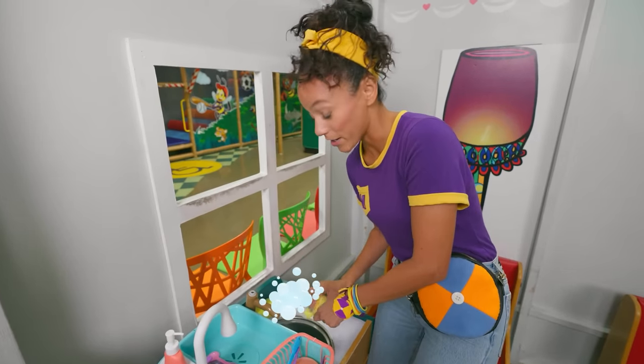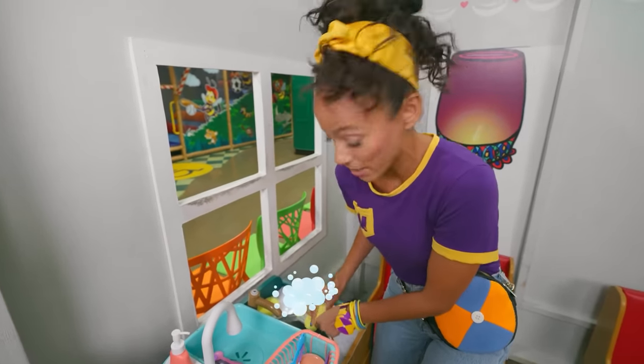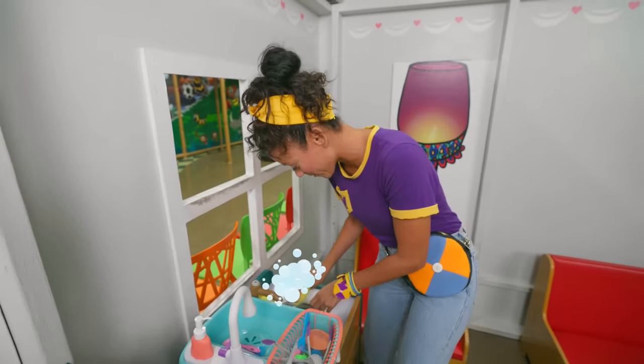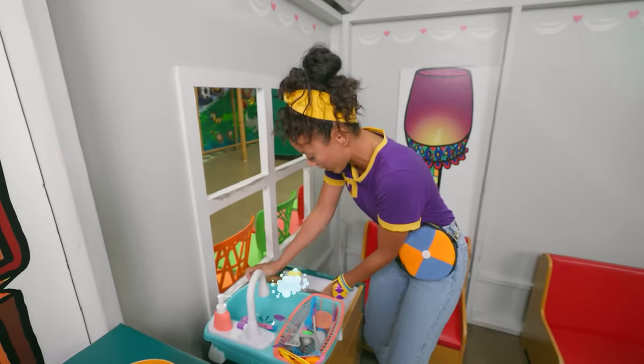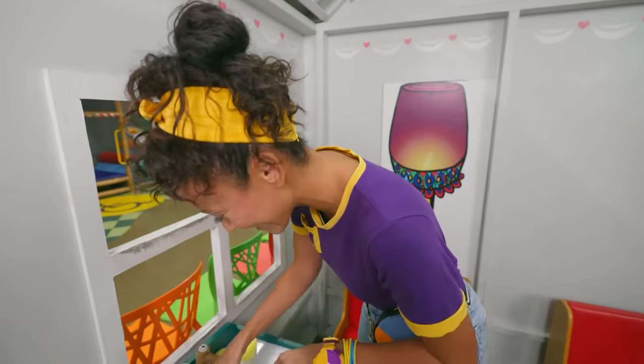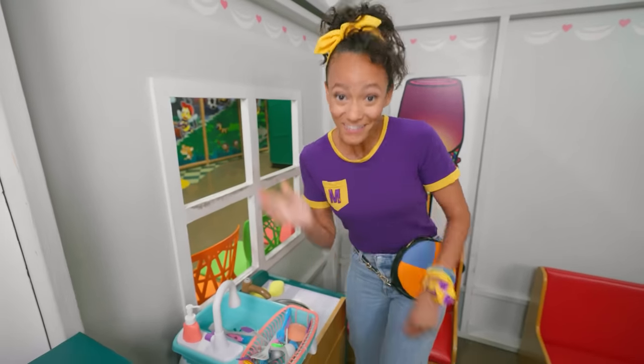Hey, when you're playing, it's always best to clean up if you make a mess. Whoa, okay, let's get some water on here and good as new. So clean. I wonder what else is here. Let's go.